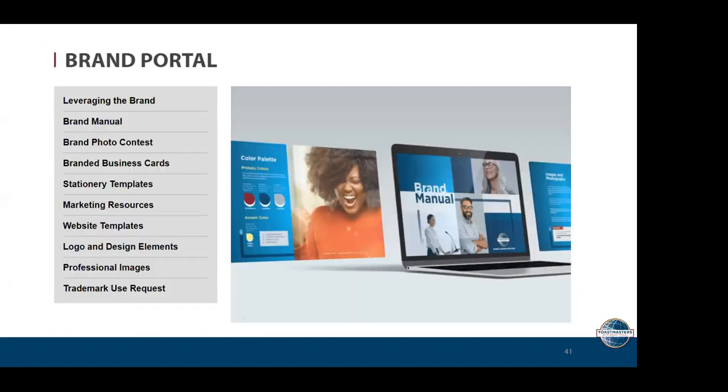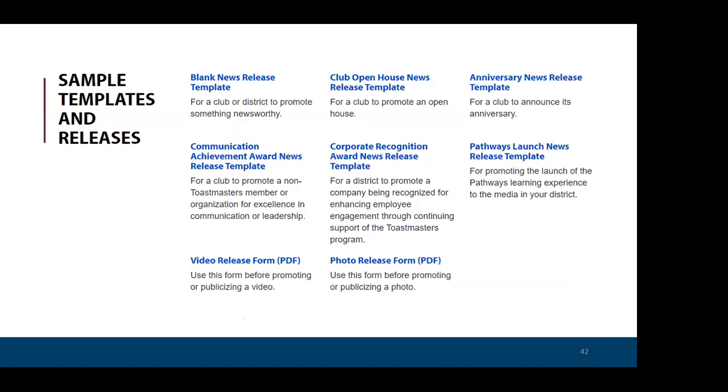In the brand portal, you'll be able to find lots and lots of information, lots of different resources: the brand manual, of course, the brand photo contest, information about stationery, website templates, how to use different things. And I think, as I mentioned this year, there are flyer templates on there as well. There are even templates for how to write press releases.